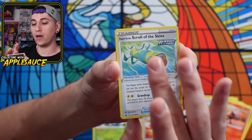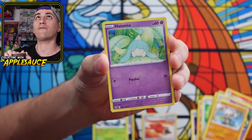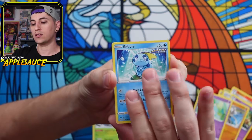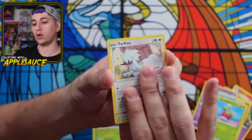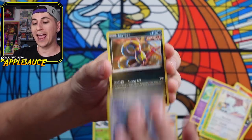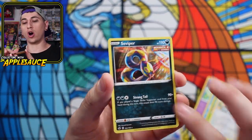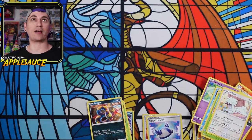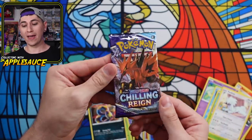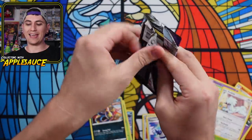Rapid Strike, Scroll of the Skies, Kirlia, Kubfu. We've had a Kubfu in every single pack. Katina, Sobble, Bounsweet, Frufru. We got a little cute poodle dog Pokemon. Rugged Helmet, and a Single Strike Seviper. This is a cool card. There's another one. I think it's a Zangoose, and you put them together and they make a full art set. Really, really cool. All right, we got Galarian Zapdos, my number one hoped pull from the set.